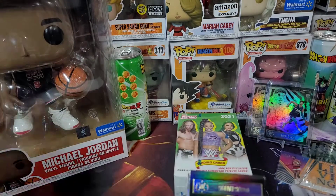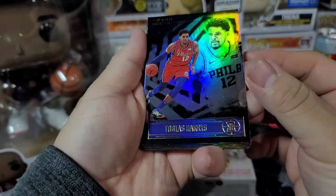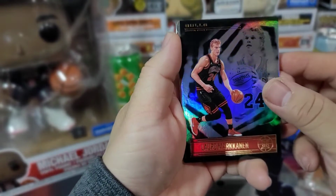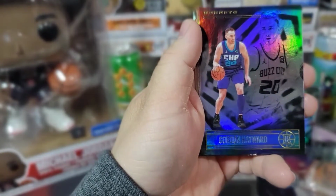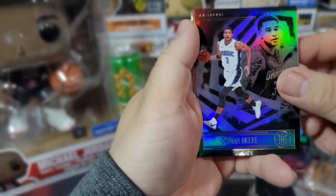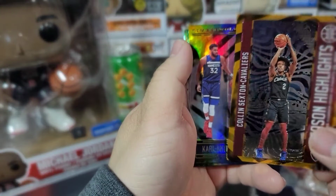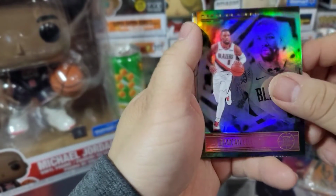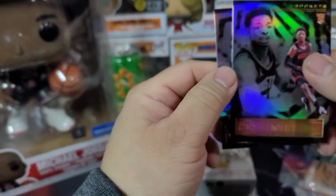Let's go this way now so we don't see the artwork in the back. We have a Tobias Harris, Kevin Porter Jr., Lauri Markkanen, Cameron Johnson, Gordon Hayward, Myles Turner, Chuma Okeke, and a season highlights Collin Sexton insert, Karl-Anthony Towns, Damian Lillard, a Tre Mann rookie, and a Lamar Stevens rookie.